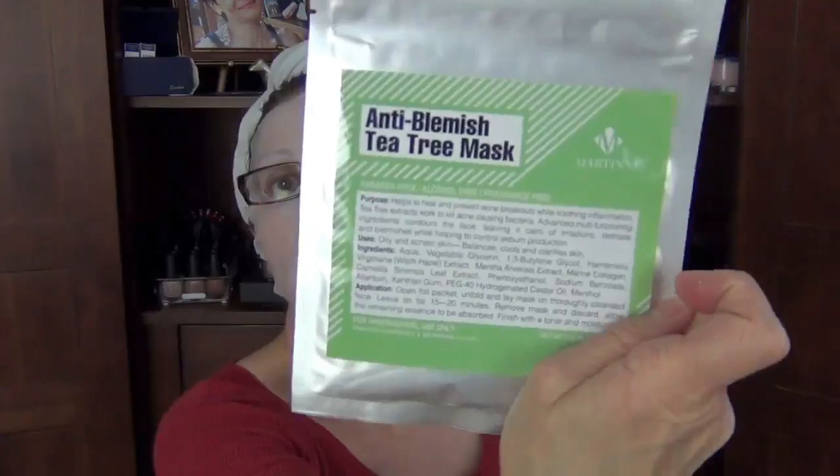Now, I did make sure that I ordered a few for my normal to oily combination skin peeps. Now, these, I must say, I have not tried, but when talking to the gentleman when I was ordering them, he does have acne. He has oily skin. He's a little younger, but he was very, very helpful when it came to the oily skin mask. So there is an anti-blemish tea tree mask. It's for oily acne skin.